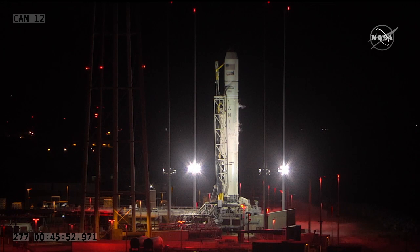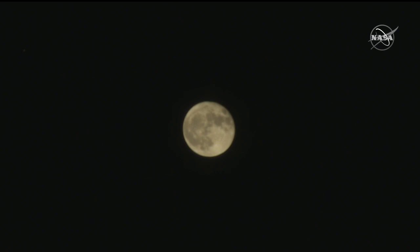The weather for tonight's launch just couldn't be better. It is absolutely pristine at Wallops Island, just a few clouds at 4,500 feet, winds out of the northwest at 4 knots, temperature of about 58 degrees Fahrenheit. Everything is green across the board. And there is the target for the Artemis program coming up for NASA, the moon, with sights set on that destination to land the first woman and the next man on the surface of the moon in 2024.